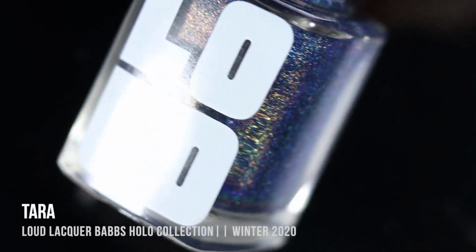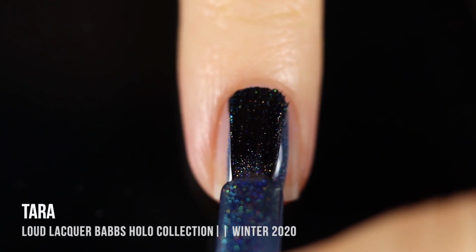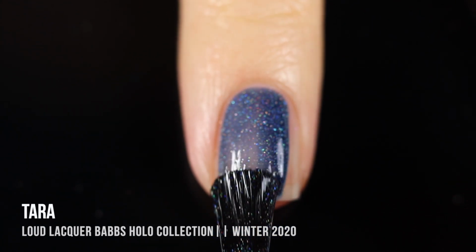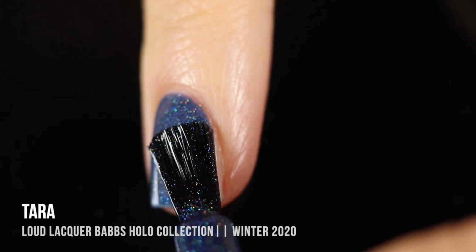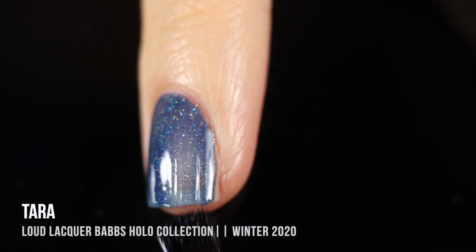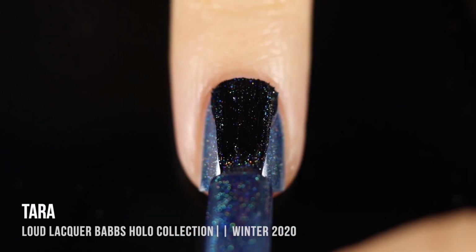Next up, we have the shade Tara, and this is another holographic polish. In the bottle, it looks like it is a linear holo, but when I had it on the nails, I thought it looked a little bit more like a scattered holo. So instead of getting those rainbow lines, we just got a glittery holographic color overall in the shade.